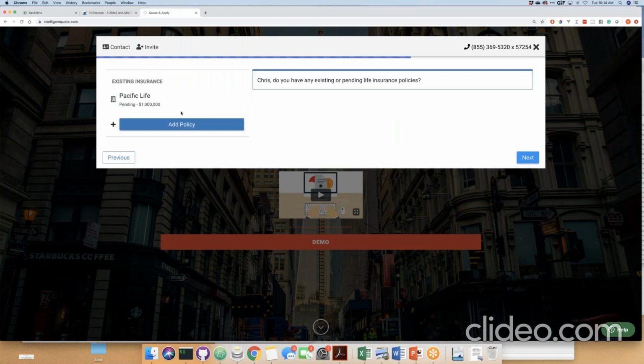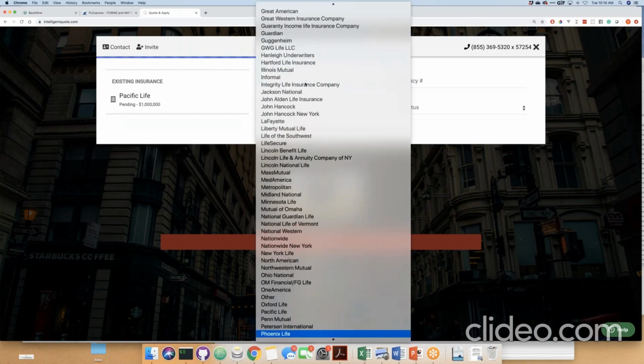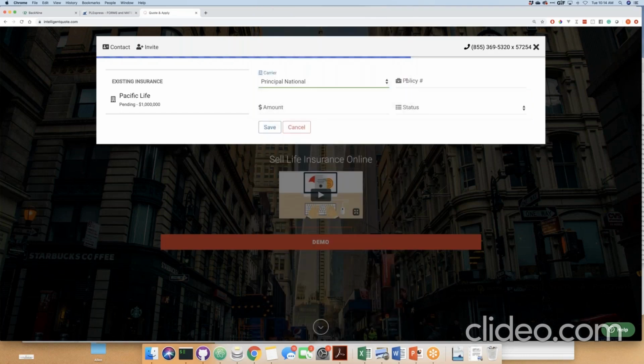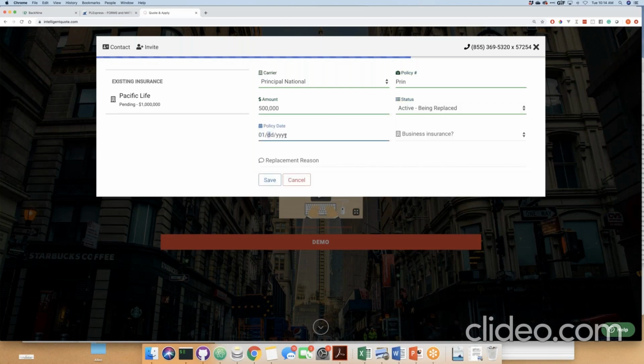So we do support existing insurance, replacing insurance. Just to show you the full experience, we'll say I am replacing a principal policy for $500,000. We'll say it's active being replaced, 01/02/2010. No, say end of term.